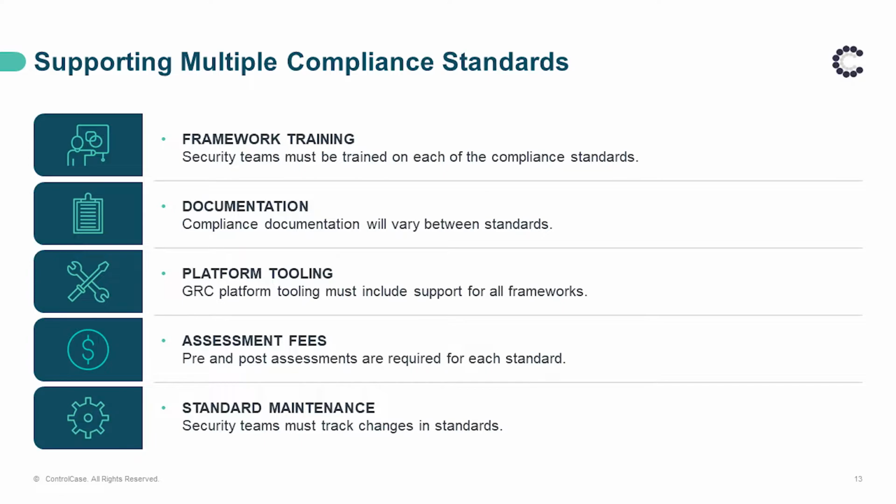to training. So obviously teams need to be educated on how the compliance standards can impact the business. It changes the nature of the documentation process. It's going to vary between the different standards. Certainly tooling could be complicated. You might end up with multiple platforms depending on the requirements that exist. Assessment fees can be very high because you have people who have expertise in each area, and you end up, in some cases, paying those high fees to cover the different required frameworks. And then finally, tracking all of this can just be a nightmare.